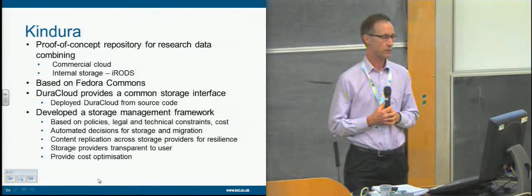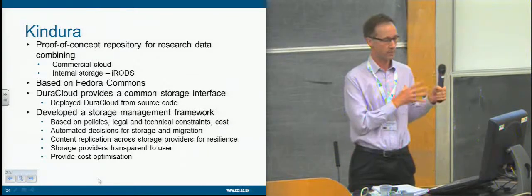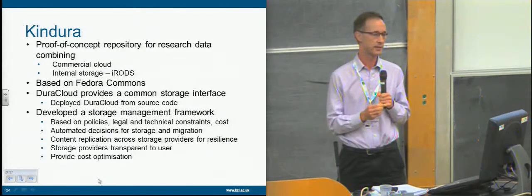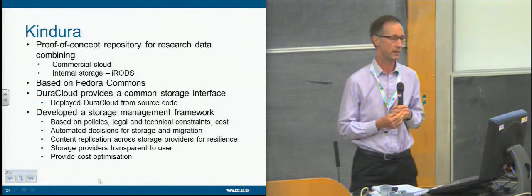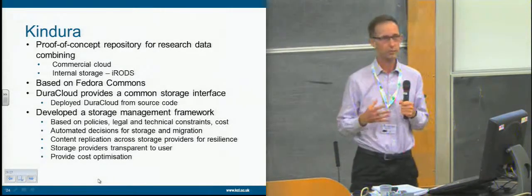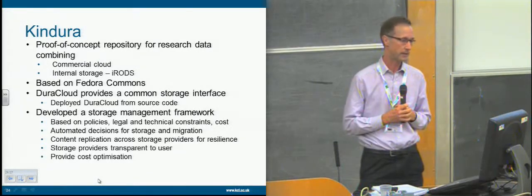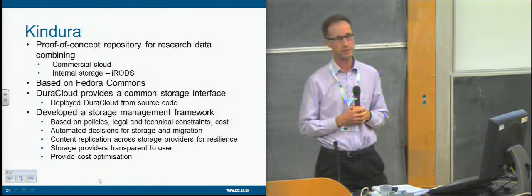What we actually built in the project was a proof of concept repository for research data. We used commercial cloud, so we used the available storage providers where there's a plugin for DuraCloud, so that was really Amazon, Rackspace, and Azure. And for internal storage, there's also a plugin for iRODS, so we used that as our internal storage provider, but we did also consider implementing other storage adapters as well. For the repository we used Fedora Commons out of the box, since we had very limited time to do the project.